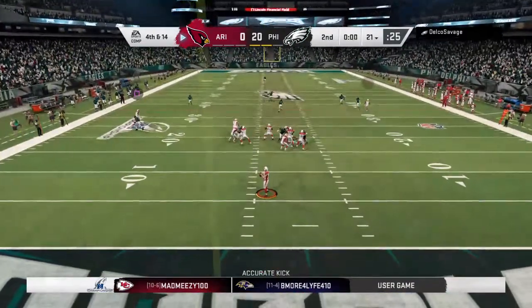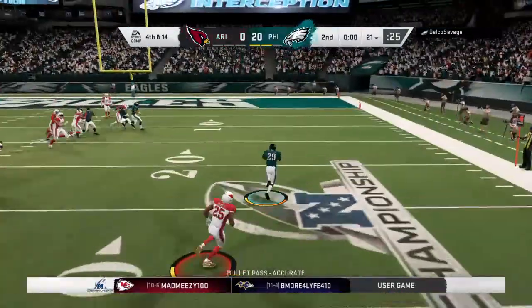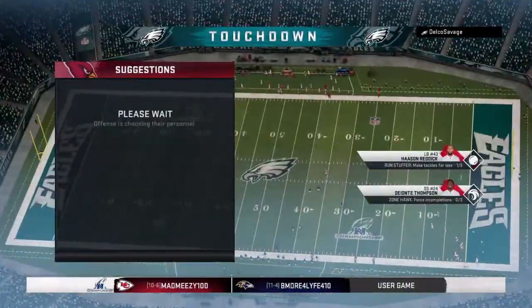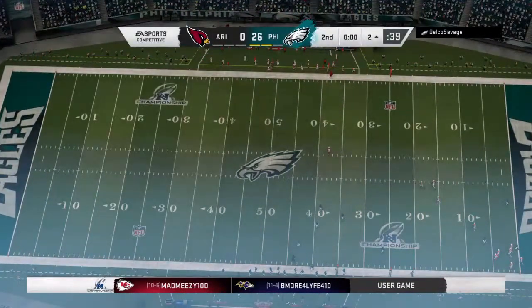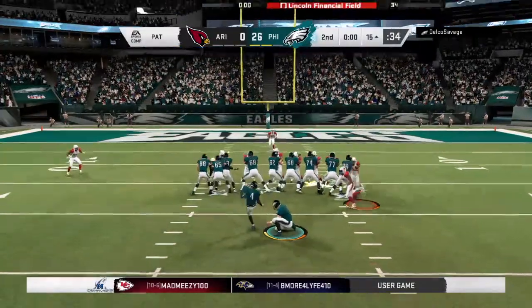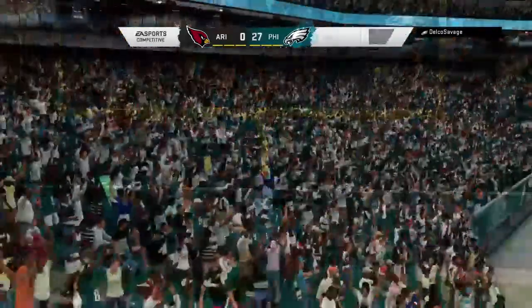And they're going to fake it from deep in their own territory. Oh, and this turns into a mess as it's intercepted. Picked up by who else? The former Cardinal, Patrick Peterson. And he'll score. Touchdown, Eagles. Elliott now to add the extra point. And that stretches the lead to 27.